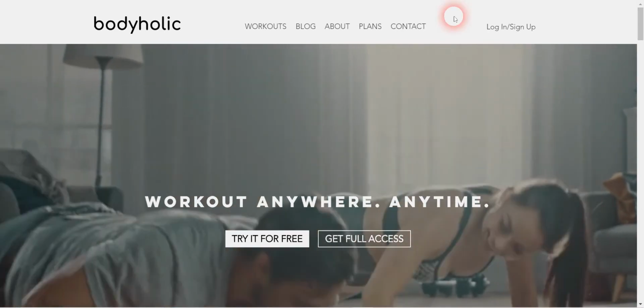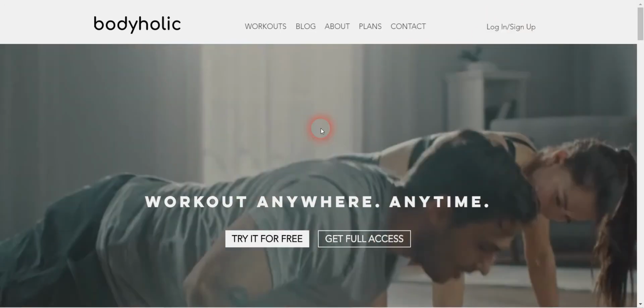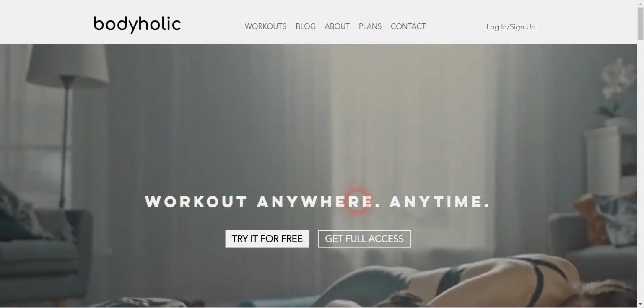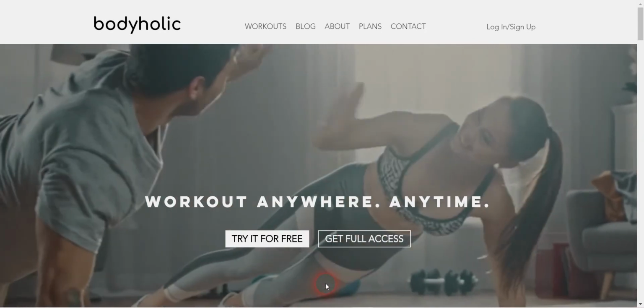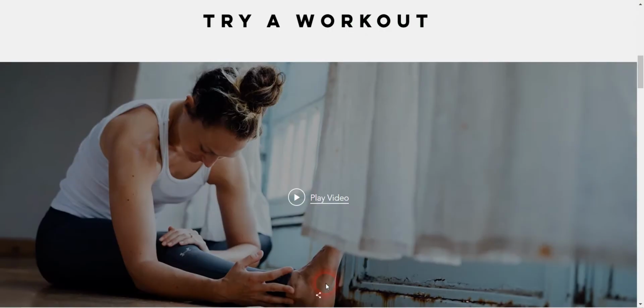So you'll notice over here that I have not even logged in. So if I have not logged in, this is what I see. The first thing is, hi, workout anywhere, anytime. You can try for free. You can get full access. And that'll, of course, take you to trying a workout, which is right here if you scroll down.